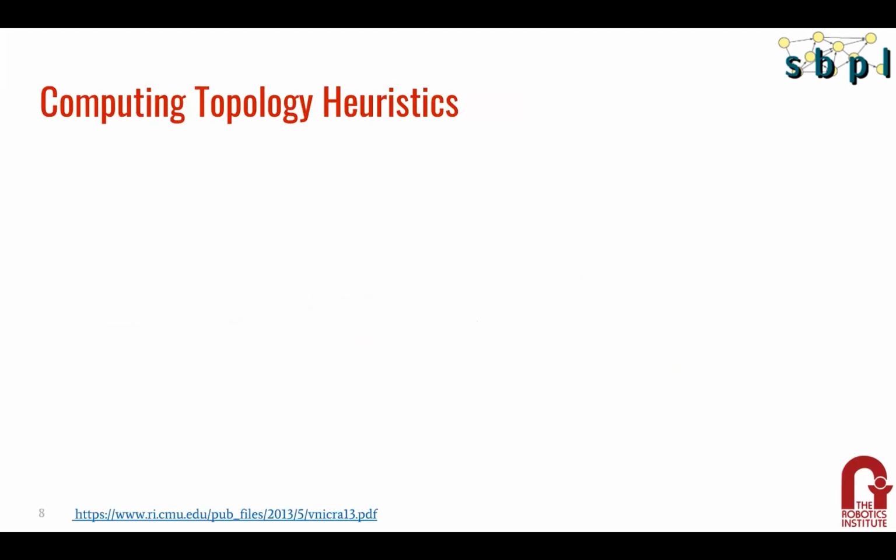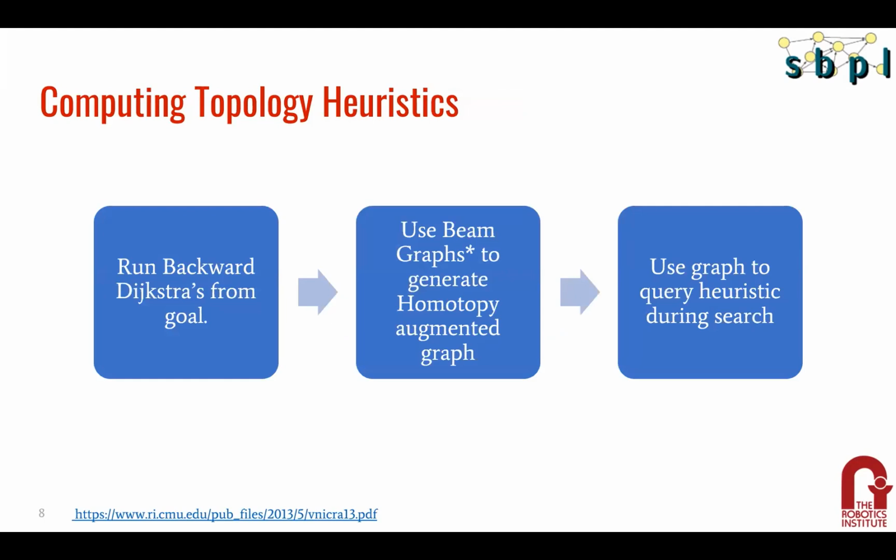The next step after identifying relevant obstacles is computing topology heuristics for homotopy classes induced by these obstacles. For this, we run a backward Dijkstra search from the goal. We use beam graphs to generate a homotopy augmented graph. More detail about beam graphs can be found in the link provided. We then use this graph to query the heuristic during the search.